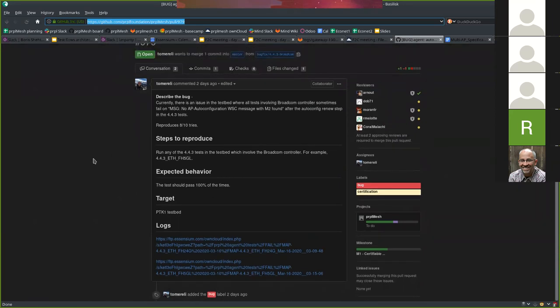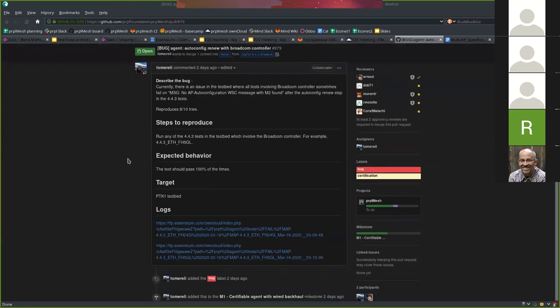So as you can see, this is also a good example for a workflow. We found an issue in the testbed. This was opened by Rafael. It was a bug and we have logs in ownCloud, so we see the issue. The issue was that all tests with Broadcom controller sometimes failed. It was saying no auto configuration WSC message with M2 found. After the auto config renew test, it sometimes reproduced, sometimes not. So I opened the issue.